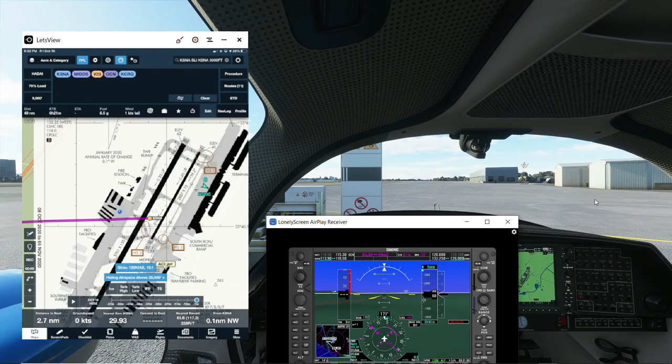John Wayne Ground, Diamond Hotel Alpha Delta Alpha India at the West Ramp, ready to taxi with Gulf. Hotel Alpha Delta Alpha India, John Wayne Ground, runway 20 right, taxi via Bravo Kilo. 20 right via Bravo Kilo, Hotel Alpha Delta Alpha India.